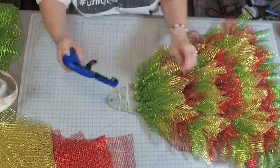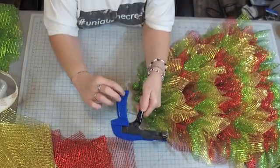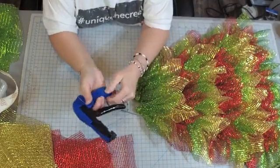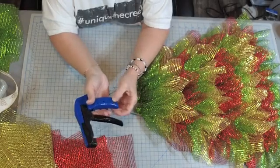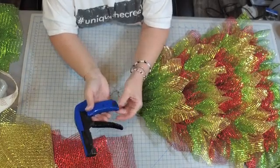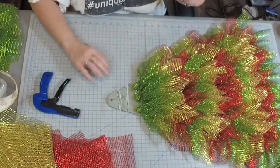Now, if it doesn't work at first, play around with this little dial. I've never really played with this dial because mine always works, but somebody said this is something to do with the tension or whatever. I don't know. I've never had to do that.